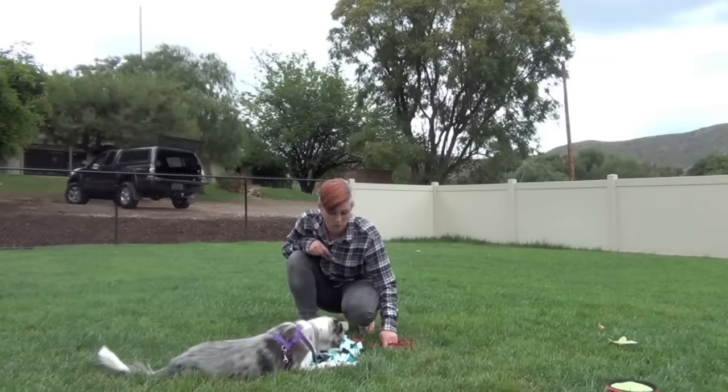Using an indoor toilet for house training. A lot of people are on the fence about whether they should use an indoor toilet, such as a litter box, for their new puppy or adult dog when left unattended in a pen. Now, there are some pros and cons to using a litter box, and I'm going to go over them.